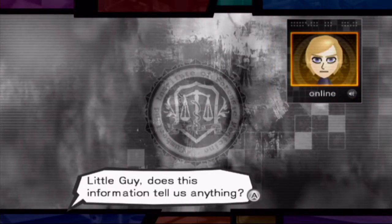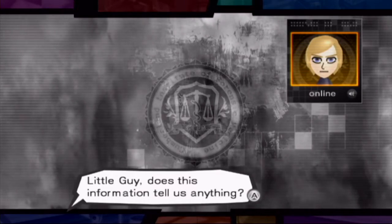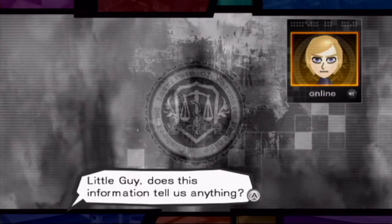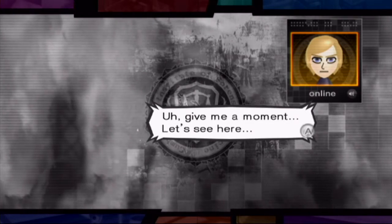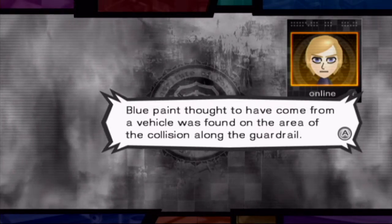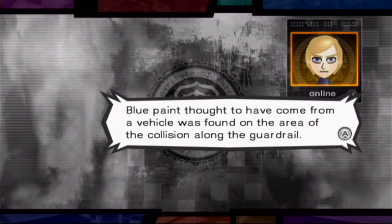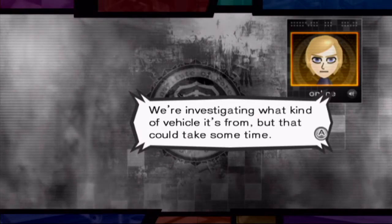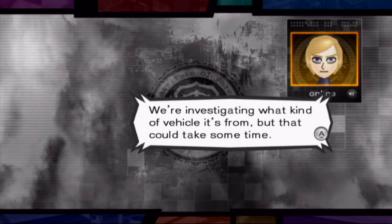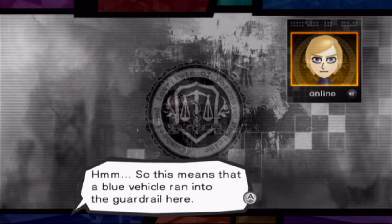Little guy, does this information tell us anything? That was it. I spent a good while matching things. I didn't think that I needed to actually bring that up to him. Give me a moment. Let's see here. Blue paint thought to have come from a vehicle was found on the area of the collision along the guardrail. Okay, so maybe look for blue paint of some sort? What kind of vehicle it's from, but that could take some time. So this means that a blue vehicle ran into the guardrail here.